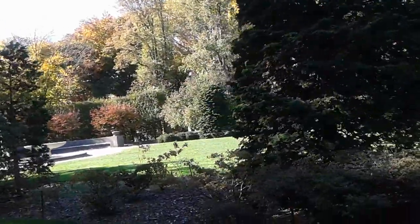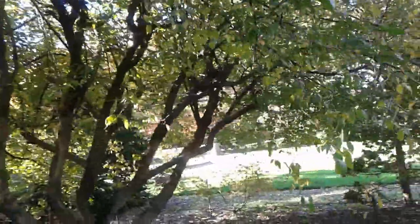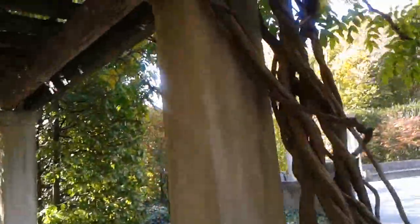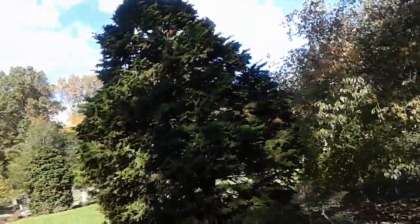There is nothing like nature, which to me is God's cathedral. This is his house, a house not made with human hands. Well, in this case, humans did have something to do with creating the Botanic Gardens. But a lot of this is created by God or Mother Nature or Gaia or whomever or whatever you want to call it.